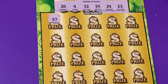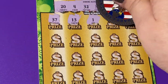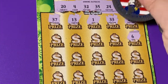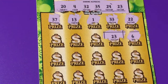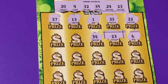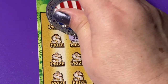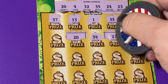Let's start up in the corner. No 37. No 13. No 1. 33, one off. 22 is one off. 6. 23, we got it. Ding, ding, ding. We got it. 23. Okay. This is two in a row. 34 is one off right there. Could have gave it to us, but they didn't. Okay, 20. Oh, we got 20 though. 20's over on the other end. So we got both ends now. 20 and 23, bookends.